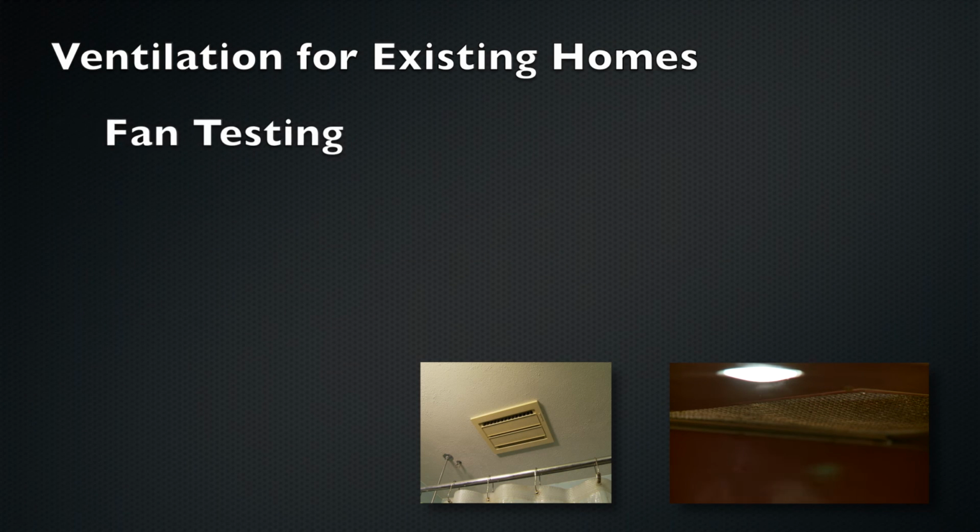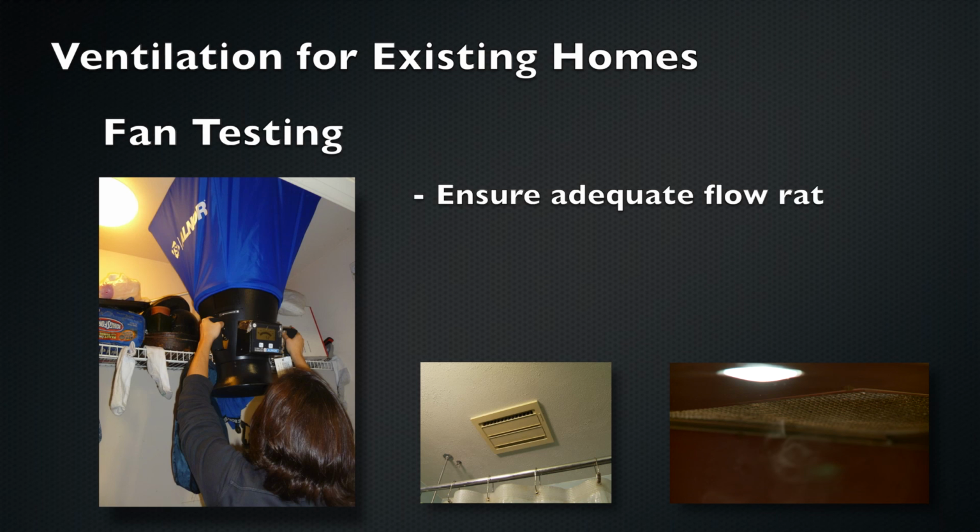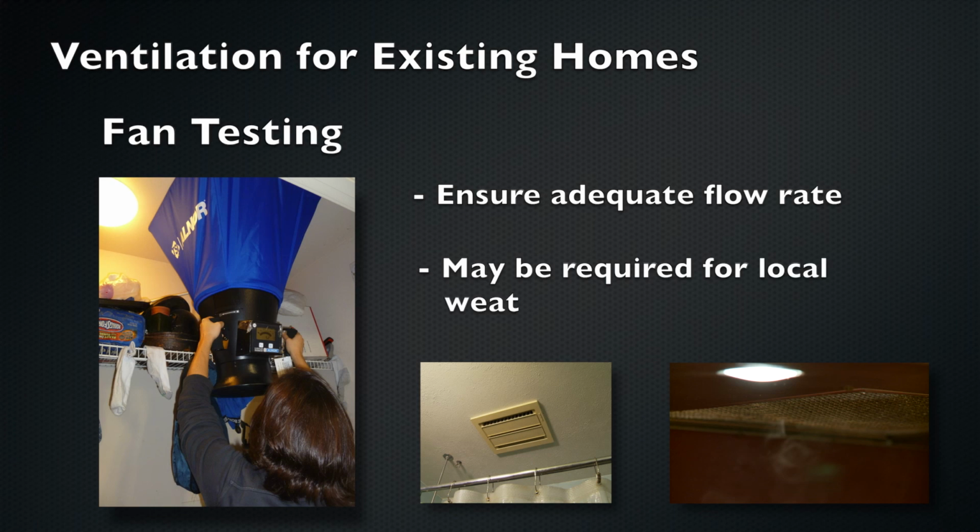Whether they already exist in the home or are newly installed, it's recommended that all fans be tested to ensure they're operating at the intended or designed flow. Testing may also be a requirement if participating in a local weatherization program.